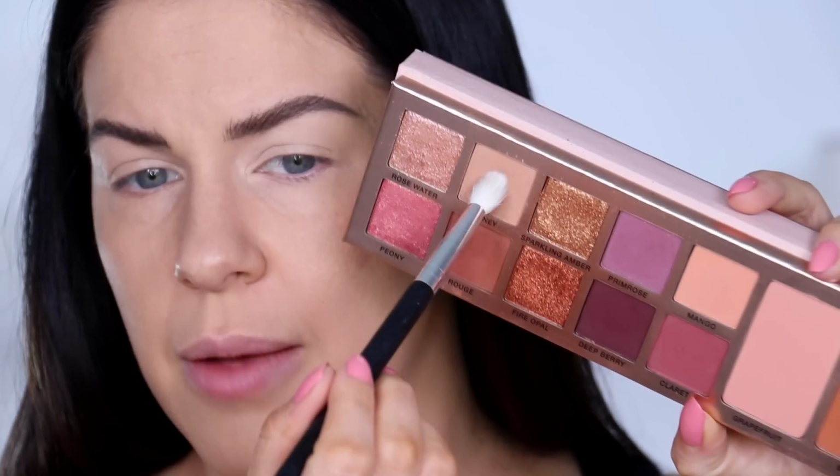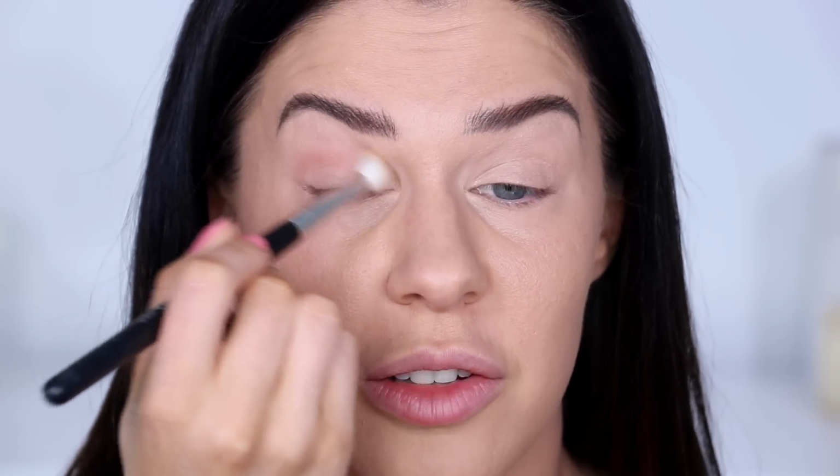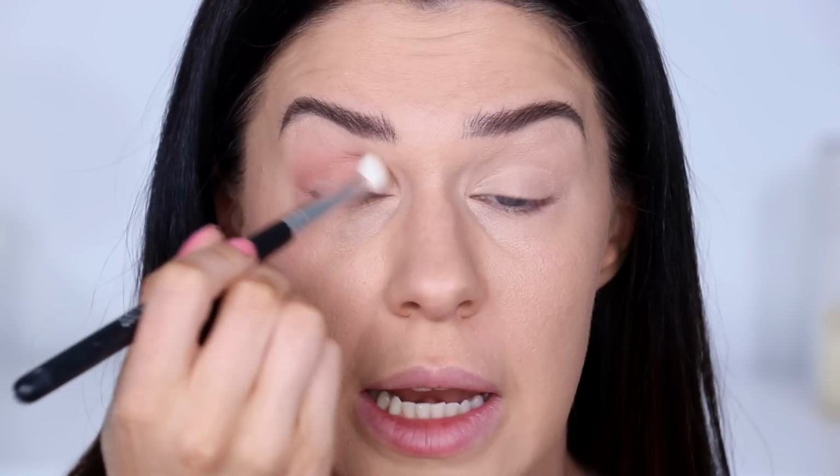But for today, I'm going to take Honey. It's like a medium matte brown, and I'm going to work that through the crease as a transition. I'm actually going to be doing a pretty quick eyeshadow look today, and it's cool because it doesn't need much to look amazing. And trust me, once you see the end result, you'll be like, whoa, that looks like you spent ages on your eyeshadow.